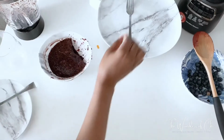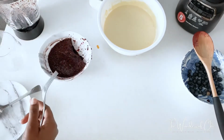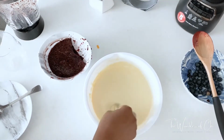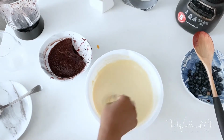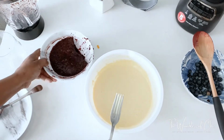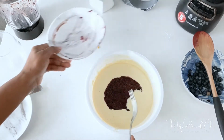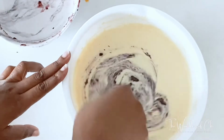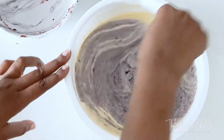And then when I get back to it, you will notice that it is a bit thicker. I added a little bit more mix, and even after this, I still felt the consistency wasn't hard enough for the kind of pancakes that I want, and I added a little bit more mix as well. But at this point, I'm going to add the blueberry blend that we did earlier. Look at that. Just look at that. And I'm going to stir.